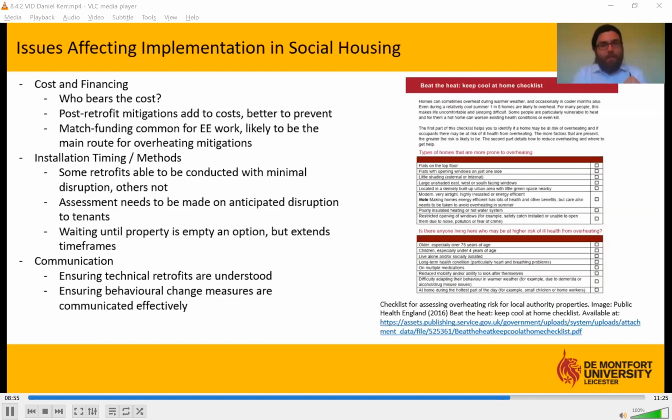But in terms of the zero cost measures or the very low cost measures, we can look at the image on the right, for example, from Public Health England. This is an assessment checklist for local authorities or for landlords in general to look at the type of homes that are prone to overheating and the type of occupancies that are prone to overheating. And this is quite a useful communication route.